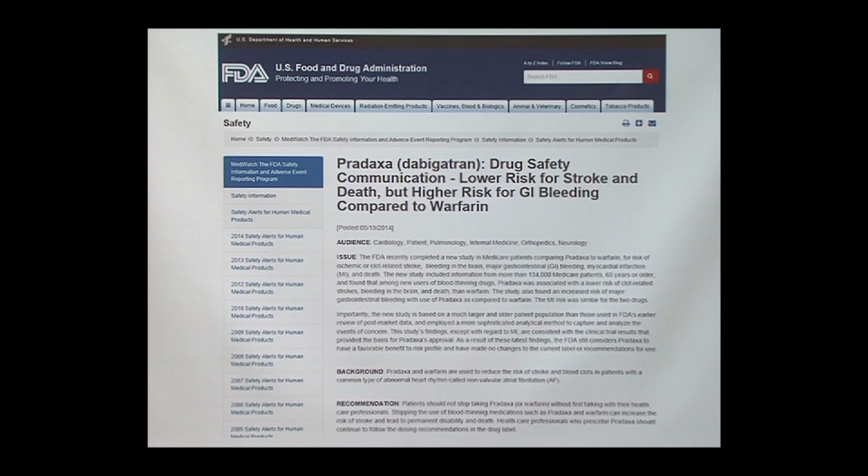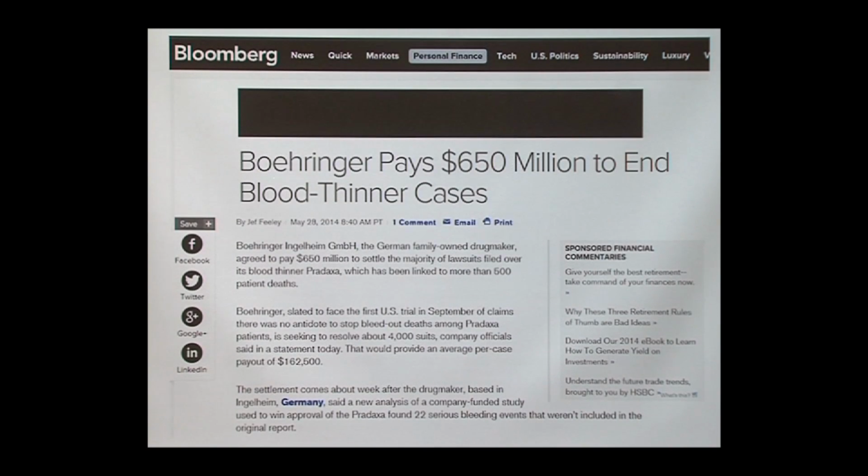Pradaxa has been in the news because despite its claims of safety and superiority, it has in fact been associated with some bleeding problems, a higher incidence of certain types of bleeding problems, particularly in the stomach, than with warfarin. And in the Bloomberg press, Boehringer, the company who makes it, just paid $650 million to get rid of the cases that they didn't want to deal with.